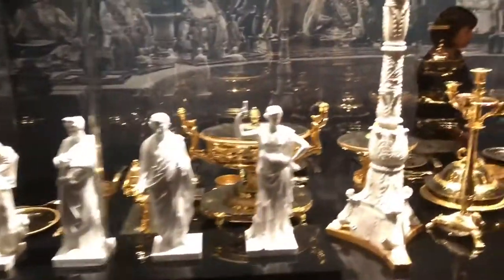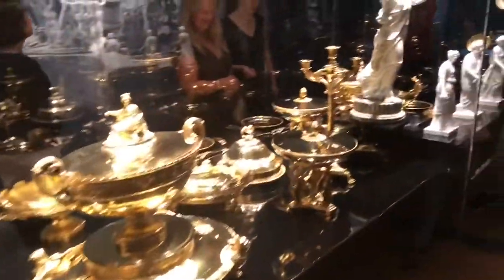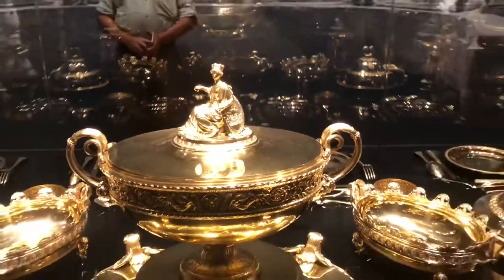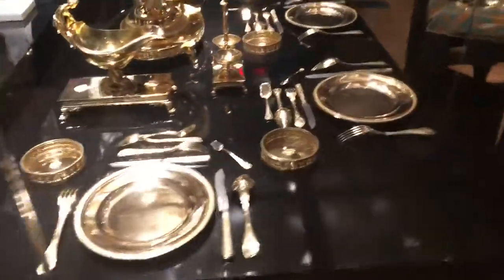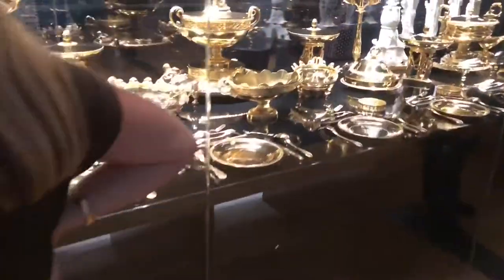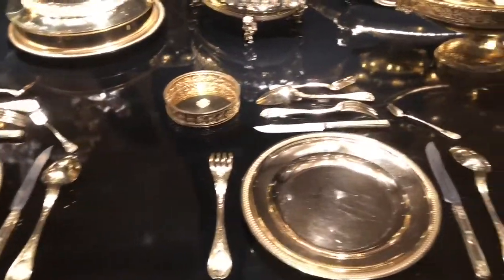Look at this, guys. Look at this. She's my queen. What do we have to set with the forks and the spoons in that position? Just show that the meal hasn't begun yet. Maybe.